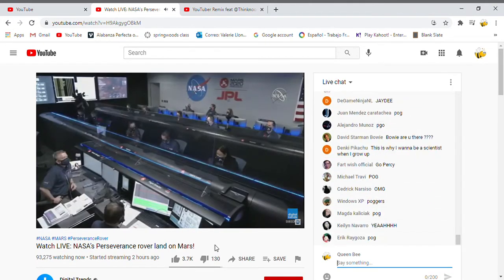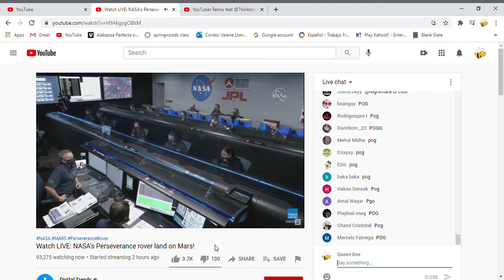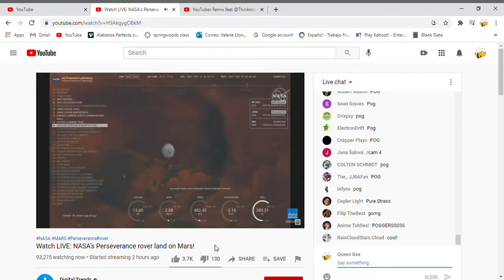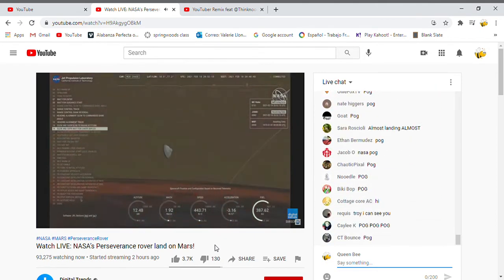MRO is reporting good telemetry lock. We're coming upon the straighten up. We are starting the straighten up and fly right maneuver, where the spacecraft will jettison the entry balance masses in preparation for parachute deploy and to roll over to give the radar a better look at the ground.